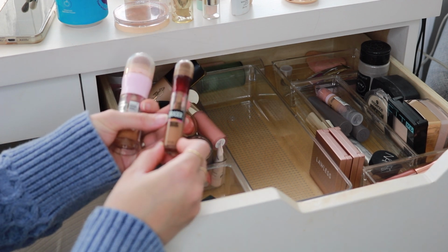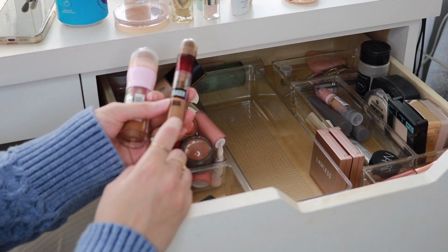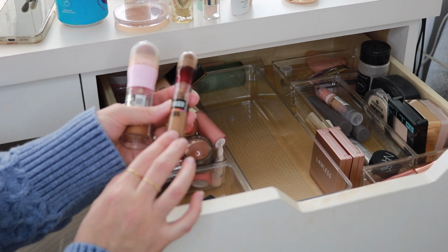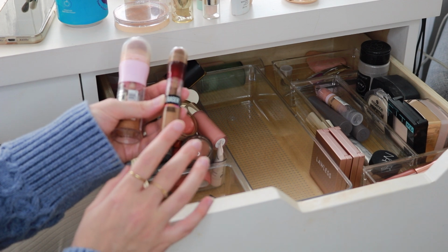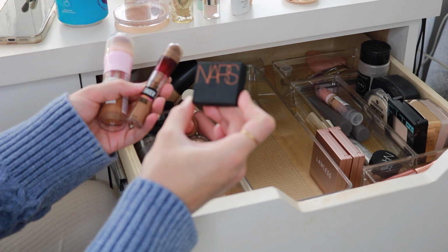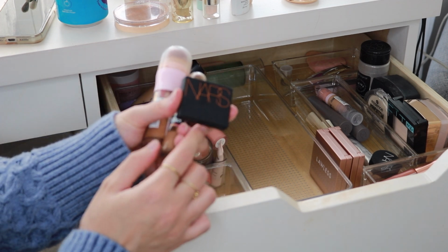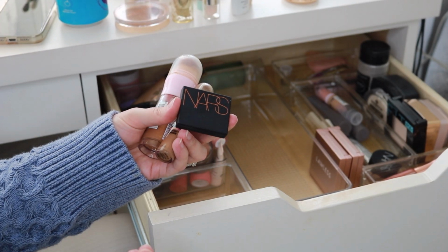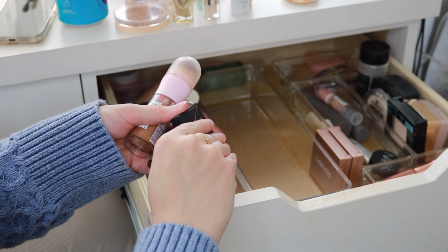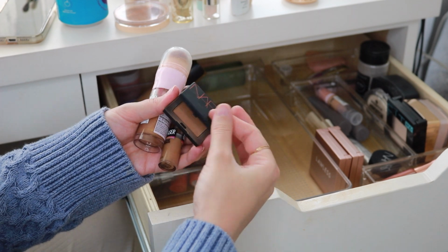Also, this Maybelline concealer that I use as a bronzer, I don't use it as much, but if I want a more contoured, chiseled look, I do like this one, and I also like this one on my eyes. I use the NARS Laguna bronzer mostly on my eyes just because I prefer cream bronzer on my face, but it is also a really good powder bronzer. This is just the mini.